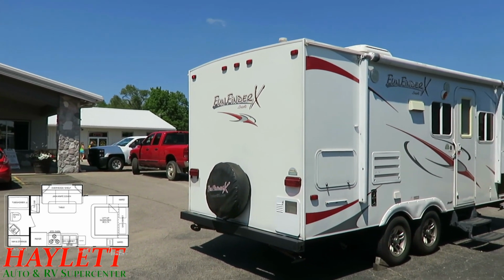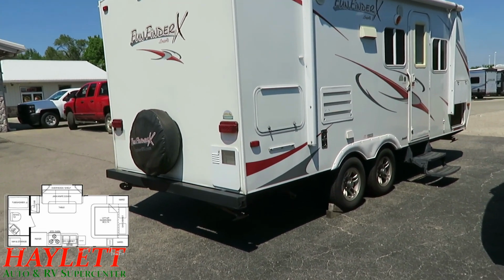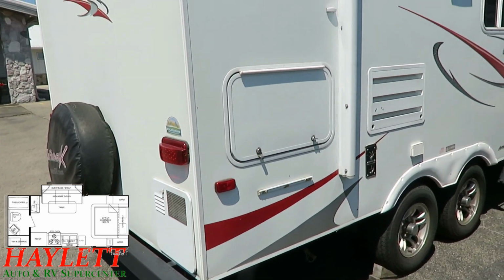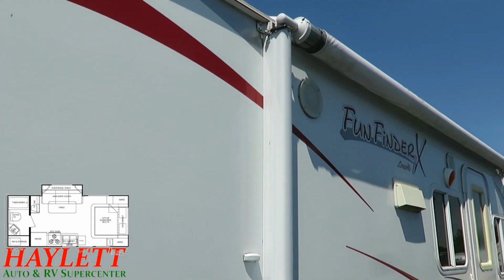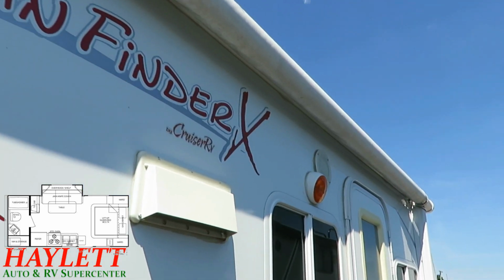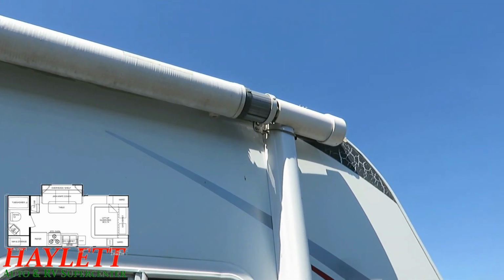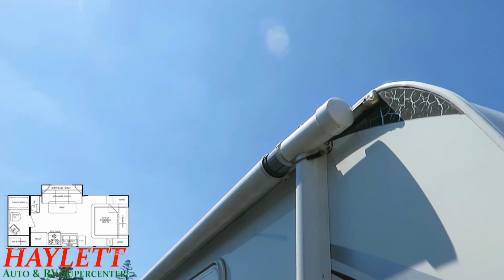So you see that extra baggage compartment door right there behind the awning? There's a gas grill quick connect below that, and you'll see a little gas grill mount. Now, something I don't know at the time of this filming. If you look up here, there's a wire and a bolt holding the awning shut, and then there's this custom-made PVC cap on top of that awning motor right there.